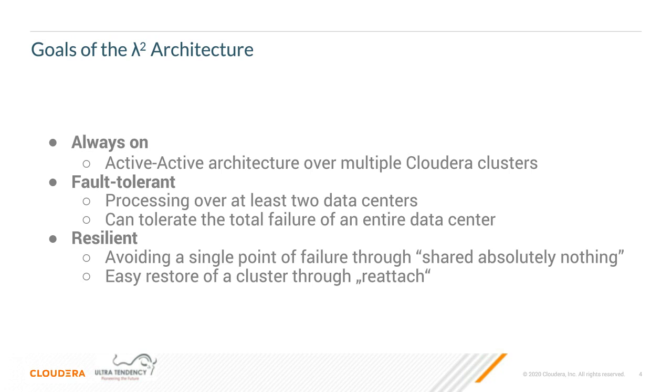And you might know that operating Hadoop clusters over multiple data centers, that means stretching them, is a challenge and is not always supported. With fault tolerance, we also mean the capability of a system to tolerate the total failure of an entire data center without affecting the availability of the overall application to upstream and downstream systems. And with resiliency, we mean that we aim to avoid a single point of failure through a shared-absolutely-nothing architecture in order to really isolate each and every piece of interaction that might exist. That would help us with easily restoring a cluster once we experienced a failure or an unavailability in one cluster site, through easily reattaching a new instance of the cluster to the existing state.